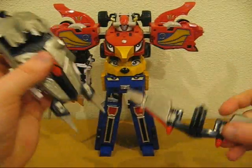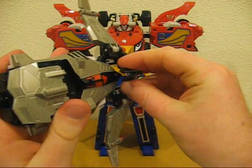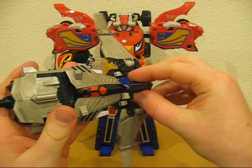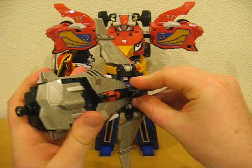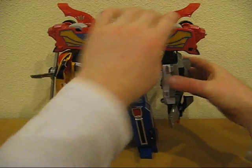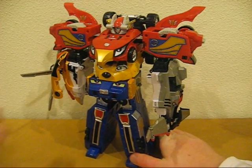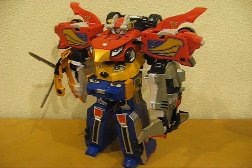This one's a little trickier to get on, so you don't just snap it on the top, you actually have to slide it along these gray tabs here. So what do you know, I caught it on the first try. And this would be Engine-O Jettripter.